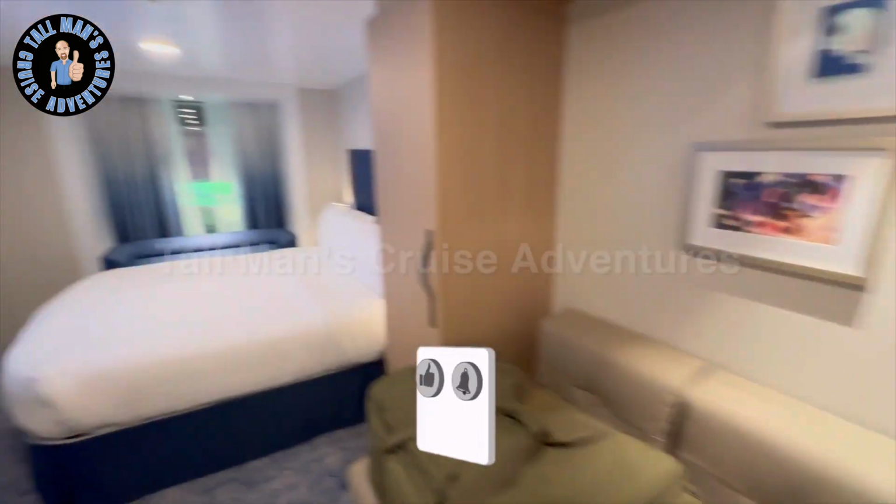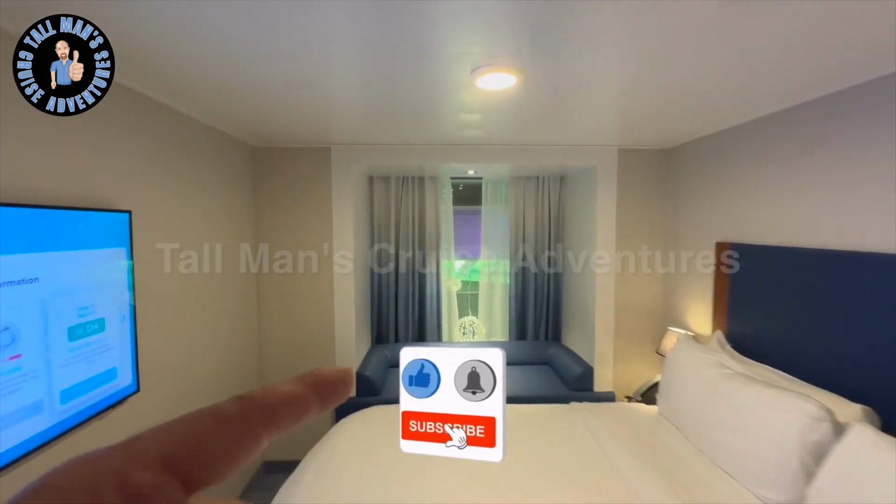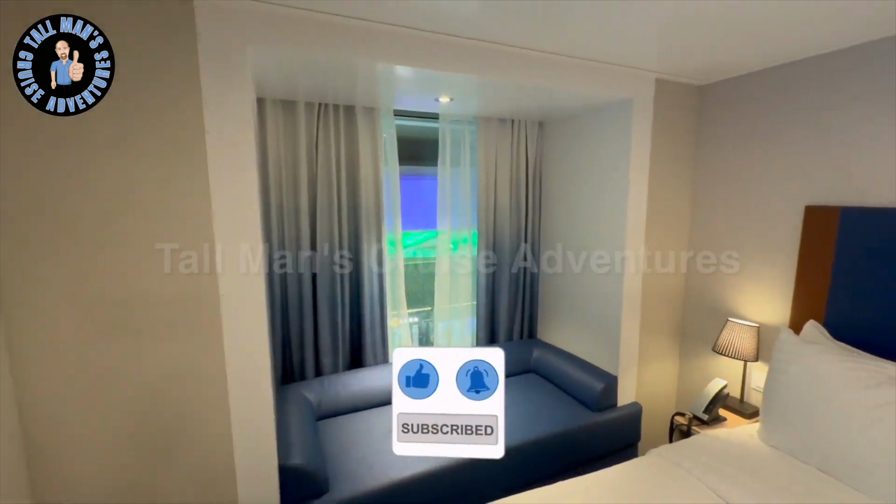So there is an inside promenade view cabin. See you on the next one.